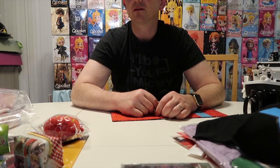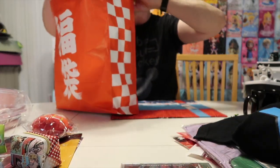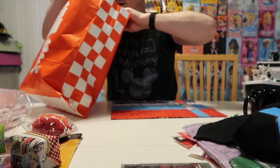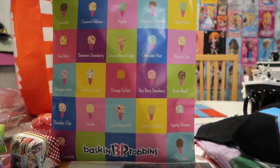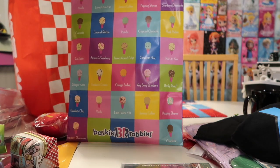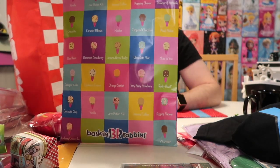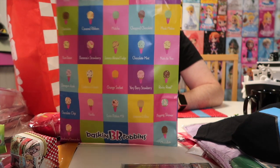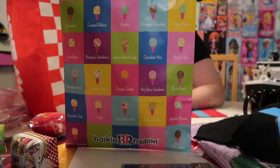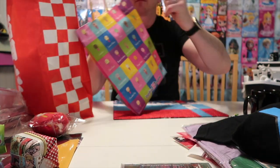And then we got this $30 Animate lucky bag. Do we have enough time for that one? Oh, yeah. And then we also have this $20 Baskin Robbins bag. I will say this real quick about Baskin Robbins. For $20, you get $20 gift certificates. So right away, you're getting your money back in gift certificate ice cream, and whatever's in this bag is pretty much free. So you wanna just rip it open real quick? Sure. Don't be nice, just tear it open.